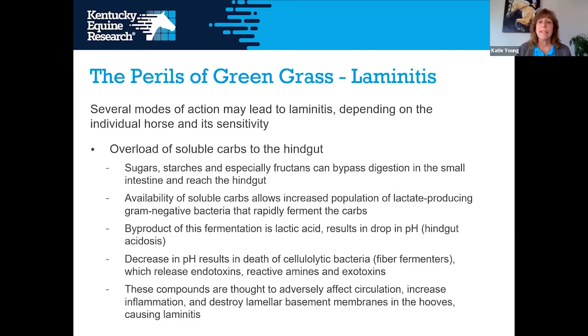Now, laminitis, same sort of scenario here, but there are some different modes of action that can lead to laminitis depending on the individual horse and its sensitivity. So the first one is similar to what we've been talking about, that overload of soluble carbs to the hindgut. So you've got the sugar, starches, and especially those fructans that bypass digestion in the small intestine and reach the hindgut. And then the sudden availability of soluble carbs allows increased population of those microbes that ferment soluble carbs and produce lactic acid. And these tend to be gram-negative bacteria, and they rapidly ferment the soluble carbs.